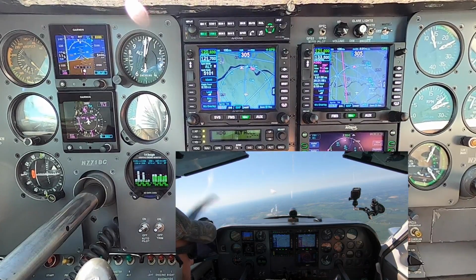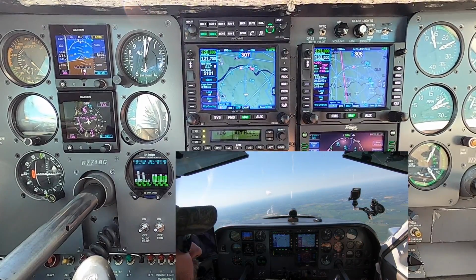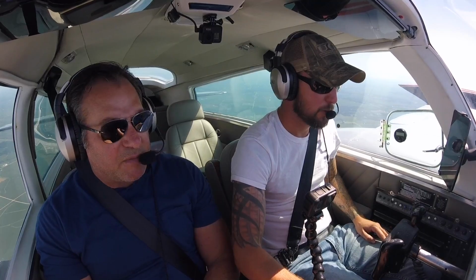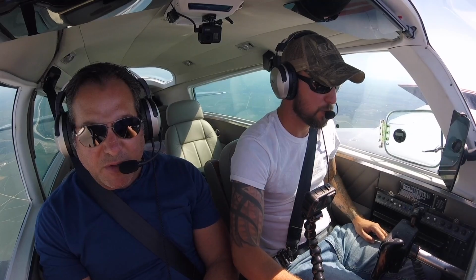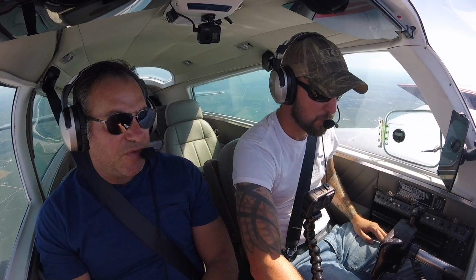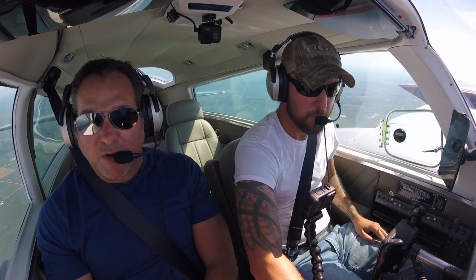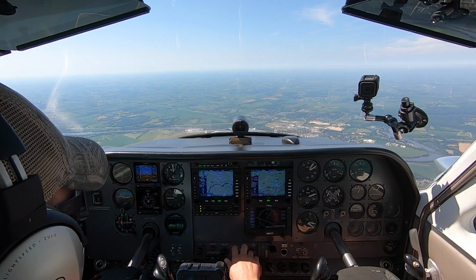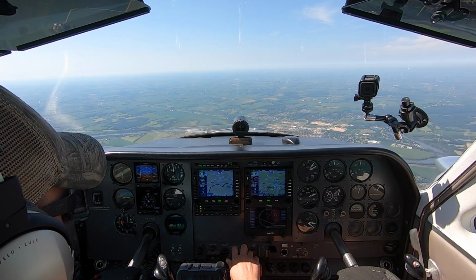Very cool. Well, let's bring her back to life very slowly. Foxtrot still on a 270 heading. It's amazing how well the autopilot controlled the airplane with one engine running. You're in the clear now. If you were a passenger of this thing, you wouldn't have even known anything happened. That was pretty cool.